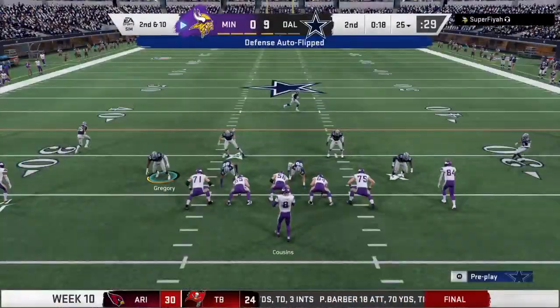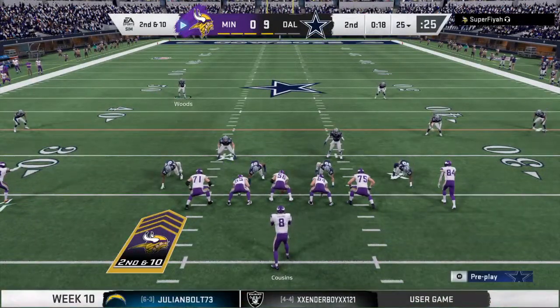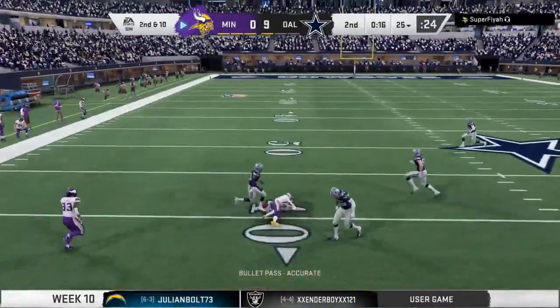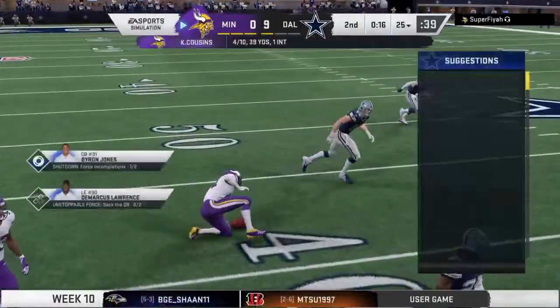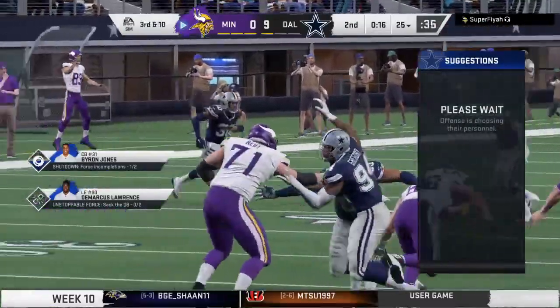An incomplete pass leads to 2nd and 10 from the 25. Here we go again. Throwing is Cousins. And that is incomplete. 16 seconds now on the clock. This defense is not going to make it easy for you.